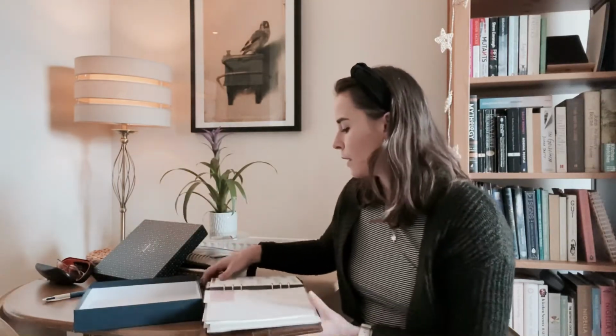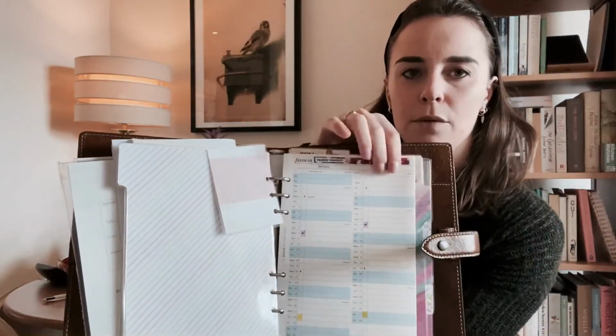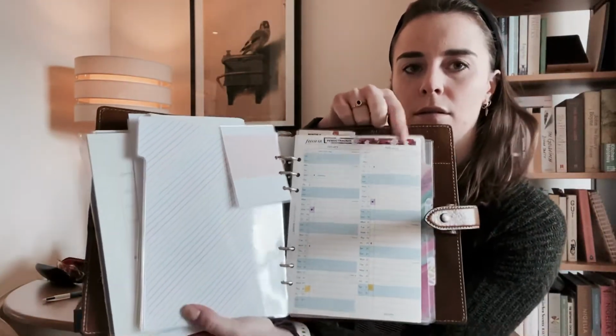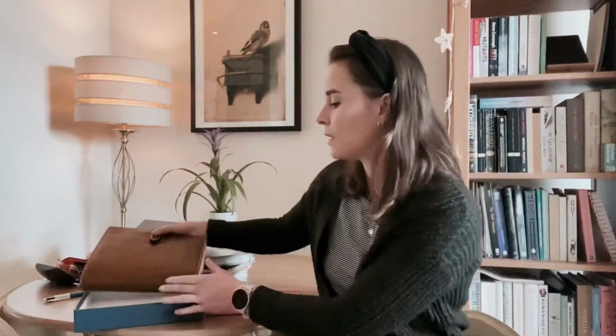It's a bit more organised. So as you can see here, I've already set it up. This is what it will be going on. So I won't need that notebook anymore, so that's one down.